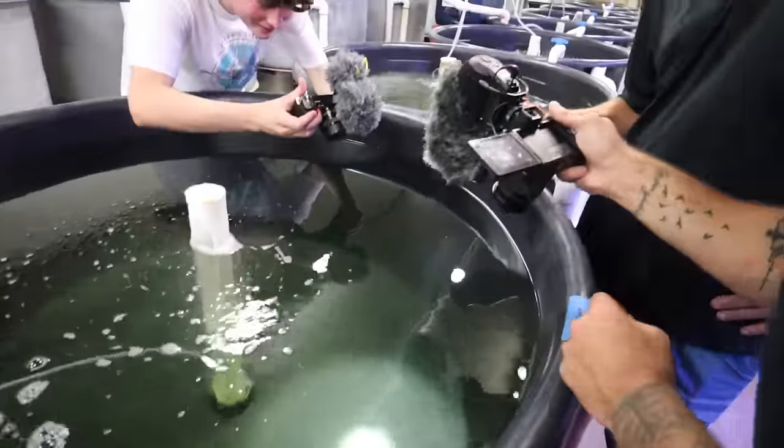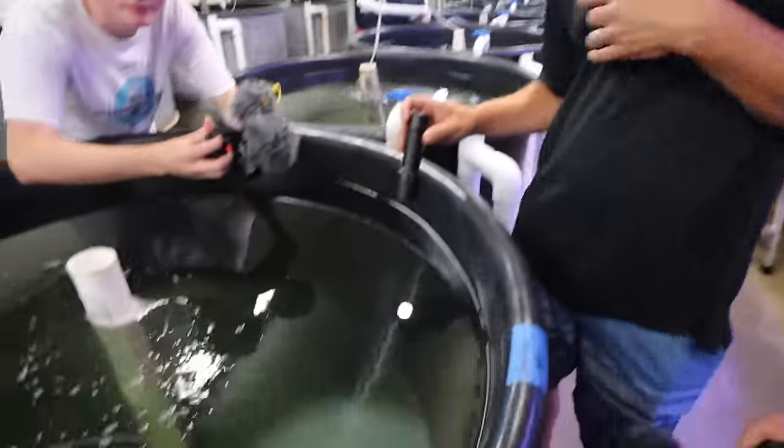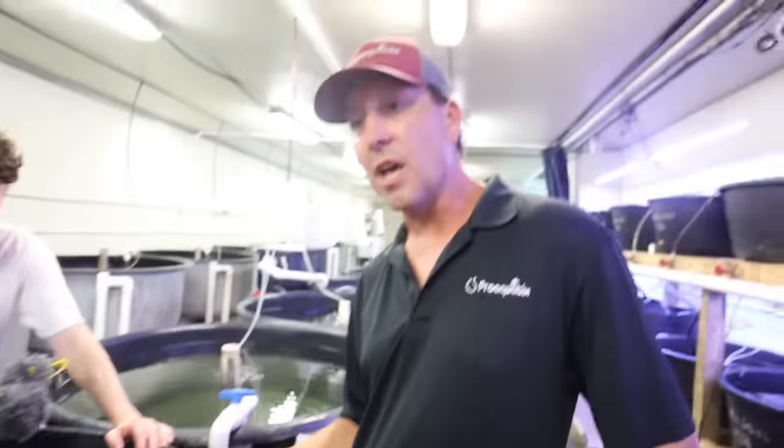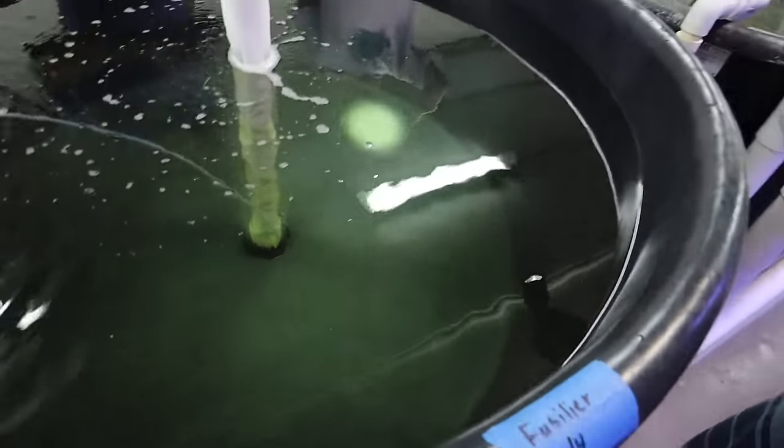What kind of fish are these? These are fusiliers, those ones that we saw in that last big broodstock tank. Dude, that is actually crazy. I heard there was fish. You guys see those little white specks in the water? Those are little teeny tiny fish. They haven't even started eating yet. Wait until tomorrow. That's when they get fed for the first time.